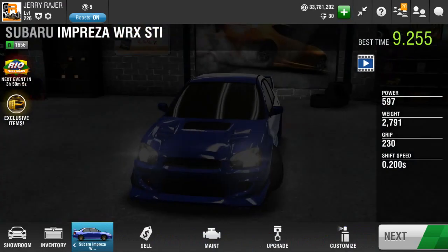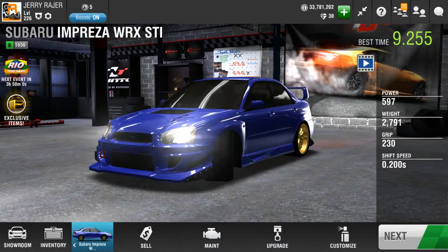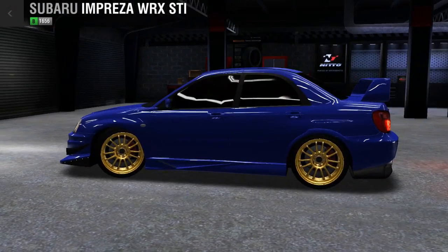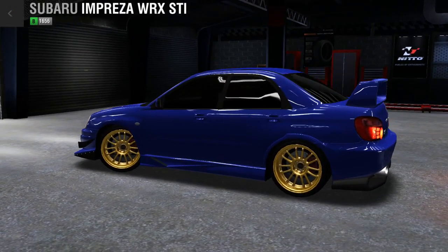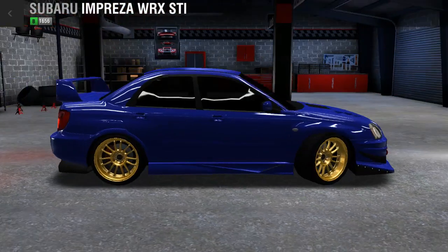Then we have the record-breaking WRX STI, which still holds the world record for the 05 Subi. And actually, I was like, you know what, I'm gonna do some world record attempts, and actually got it on the first run for that video that I did, and I wasn't able to beat it since, obviously. So no, it's a super nice car.